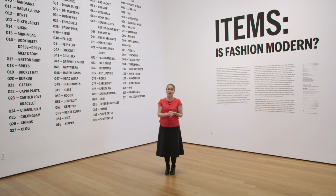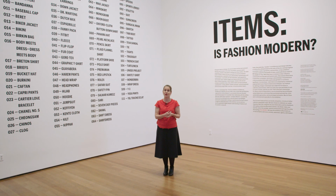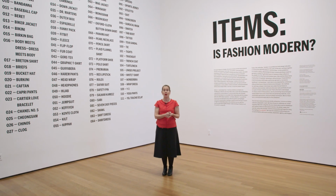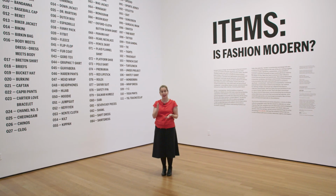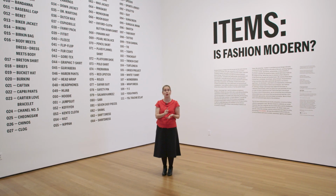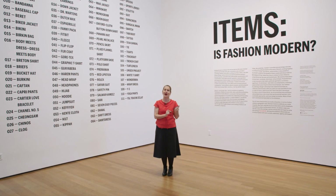We are on the 6th floor of the Museum of Modern Art. My name is Paola Antonelli. I'm a senior curator in the Department of Architecture and Design here at MoMA. And together with a quite outstanding curatorial team, I cannot name all the names right now, but you should look them up, I organized the exhibition Items, Is Fashion Modern?